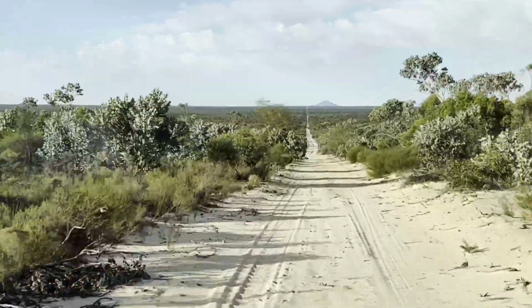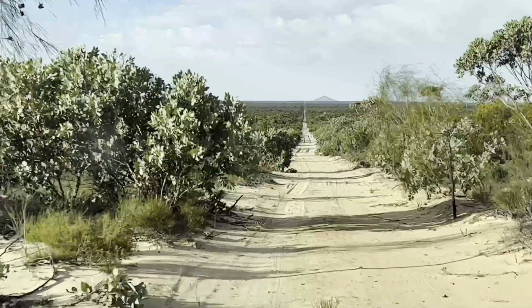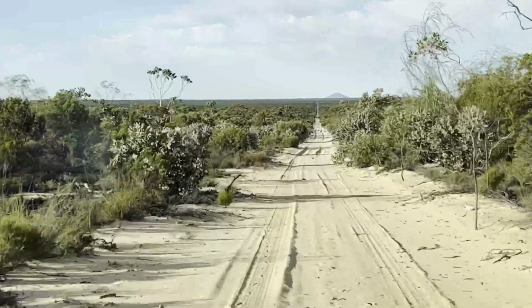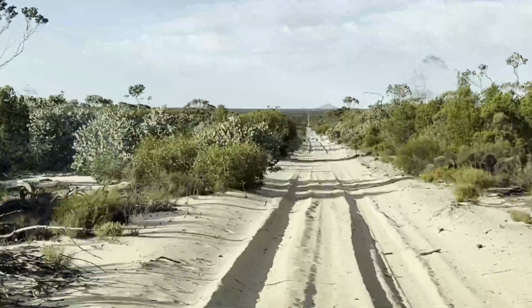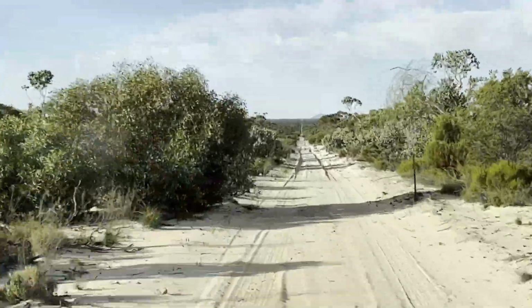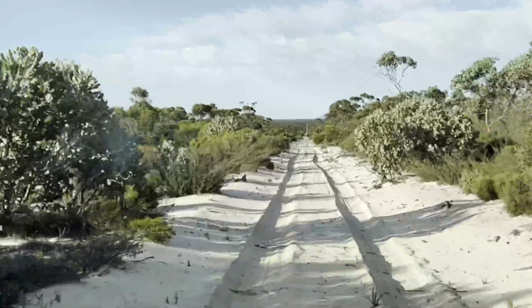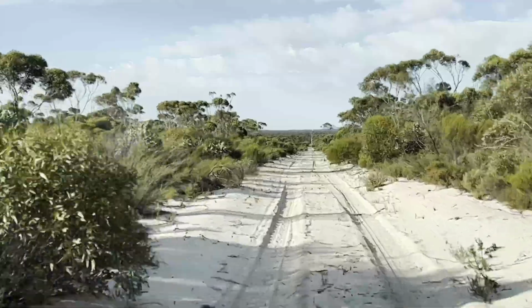There it is, Peak Charles on the horizon, and our destination for tonight's camp. Looks like a huge pyramid in the desert. One straight track to get there. This track's really sandy, isn't it? Almost like it was part of the ocean at some point.